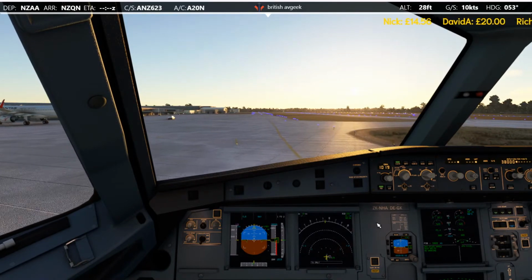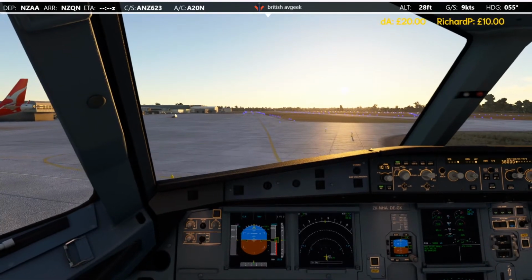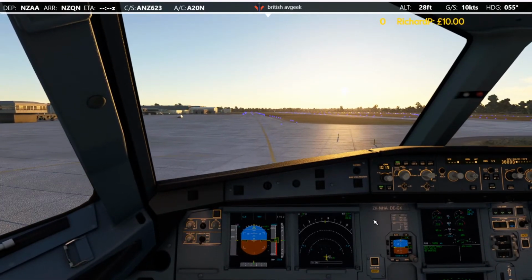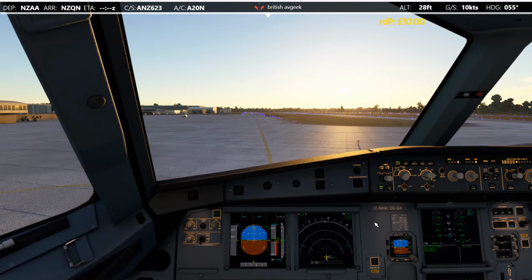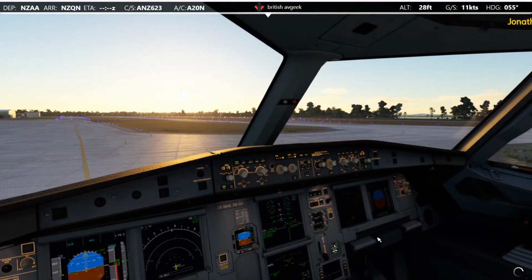My rudder pedals feel a lot heavier today. Auckland ground, 1889, gate 29, requesting push start facing east after the departing Air New Zealand A32NX.